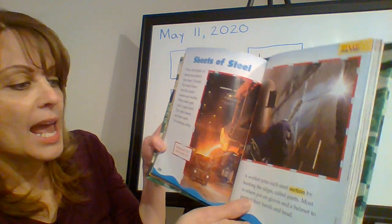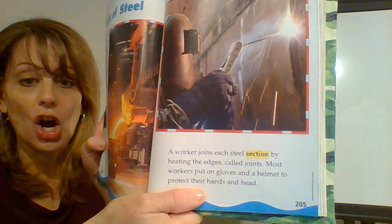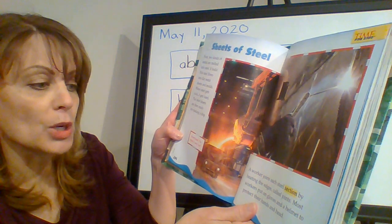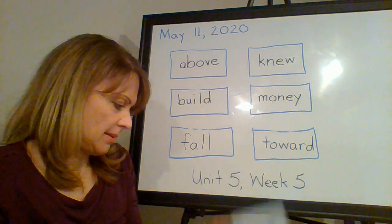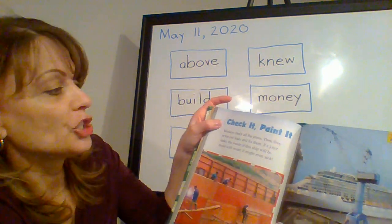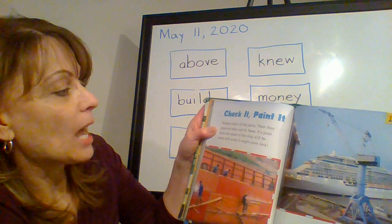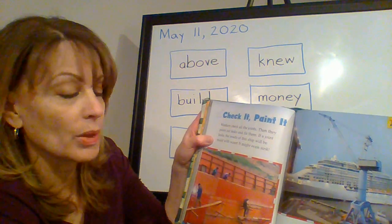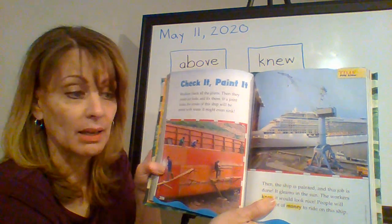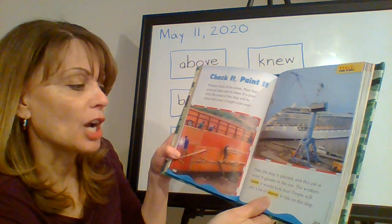Page 205. A worker joins each steel section by heating the edges called joints. Most workers put on gloves and a helmet to protect their hands and head. Here's another heading. Check it. Paint it. Workers check all the joints. Then they point out leaks and fix them. If a joint leaks, the inside of this ship will be moist with water. It might even sink.